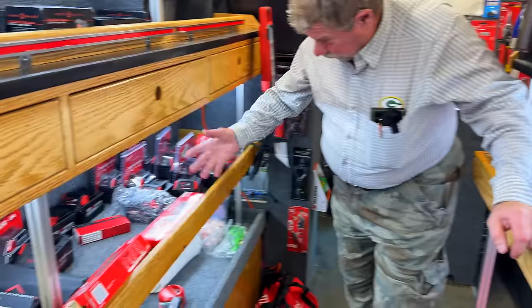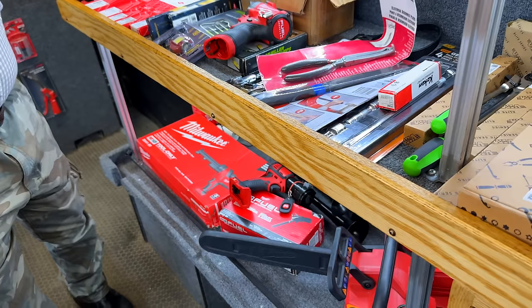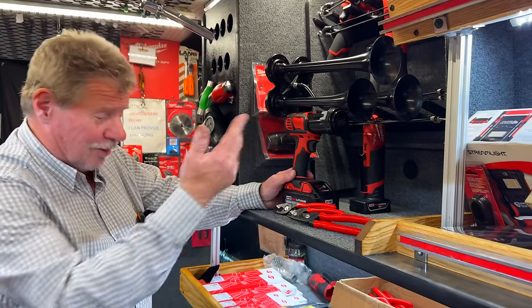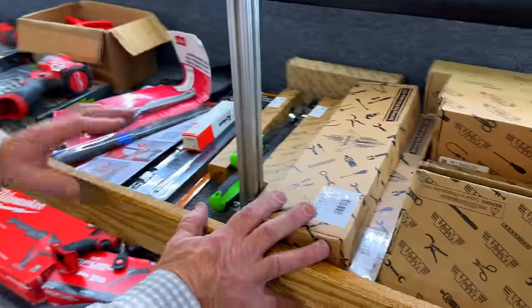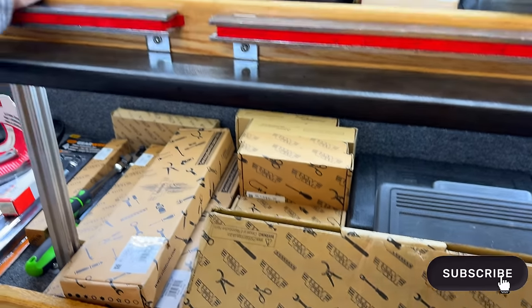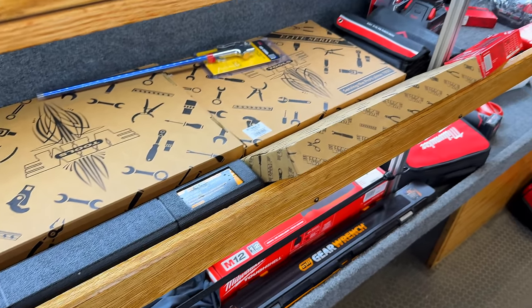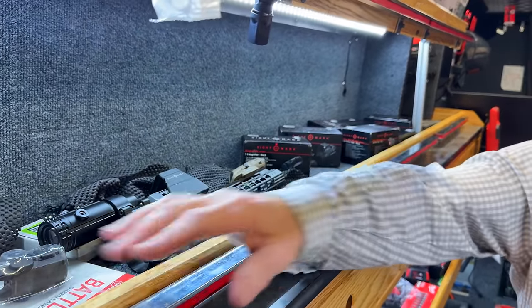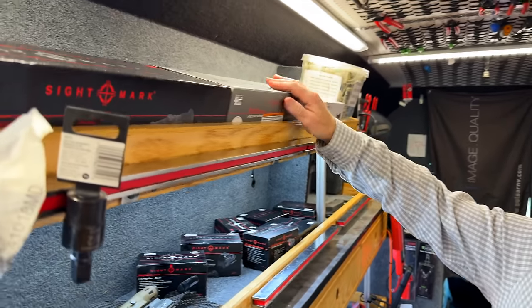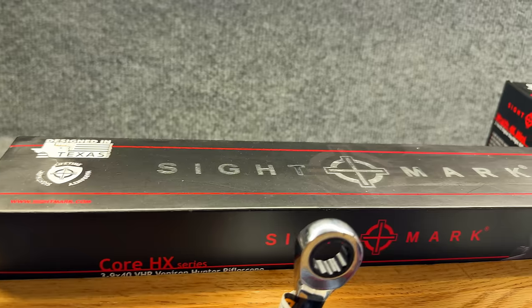I have Milwaukee batteries, obviously. I got some Milwaukee stuff. I heard the horns. It's not true Milwaukee stuff, but it's Milwaukee stuff. Chainsaw, jacket, grease guns. I got a bunch of Vim all the way down here, up here, up here, Vim over here. I got Vim everywhere. I got some of my sights as far as reflex sights, magnifiers, some of my light lasers, some of my scopes, my night vision. Starting to get something in here.